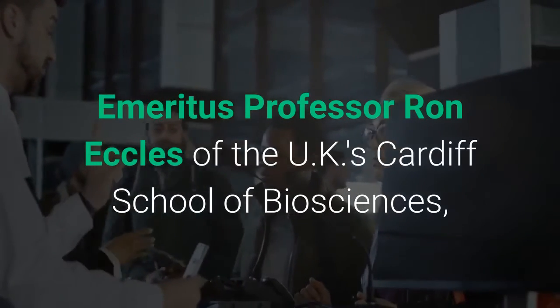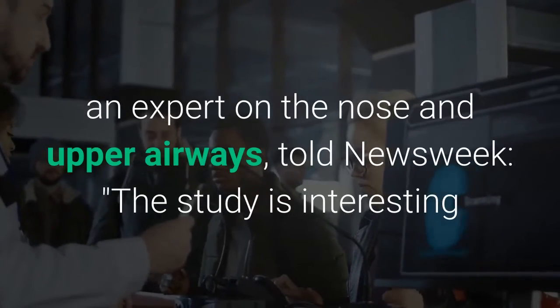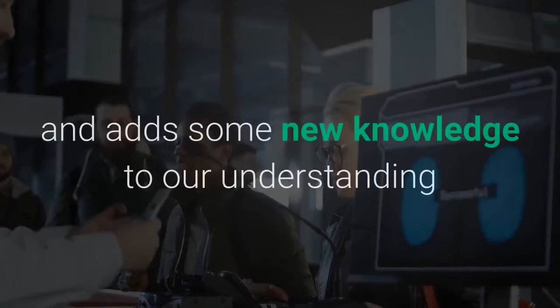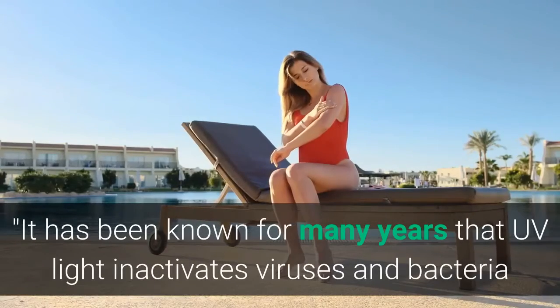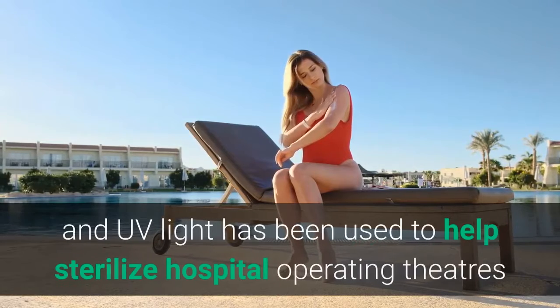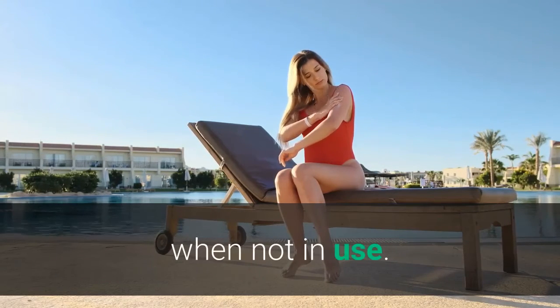Emeritus Professor Ron Eccles of the UK's Cardiff School of Biosciences, an expert on the nose and upper airways, told Newsweek, "The study is interesting and adds some new knowledge to our understanding of how UV light works on viruses out of doors. It has been known for many years that UV light inactivates viruses and bacteria, and UV light has been used to help sterilize hospital operating theaters when not in use.